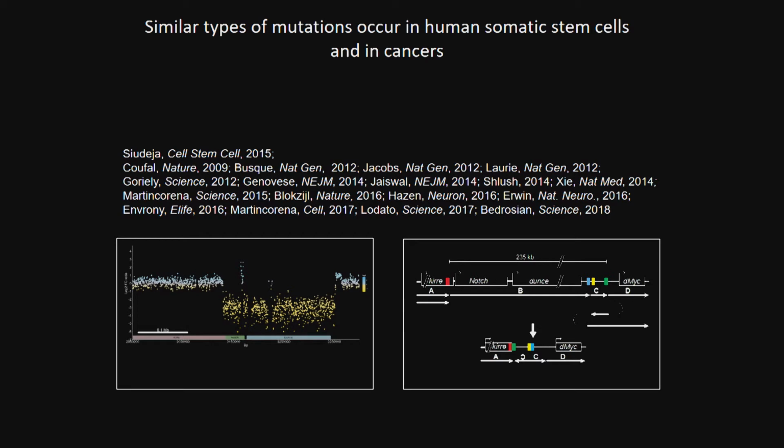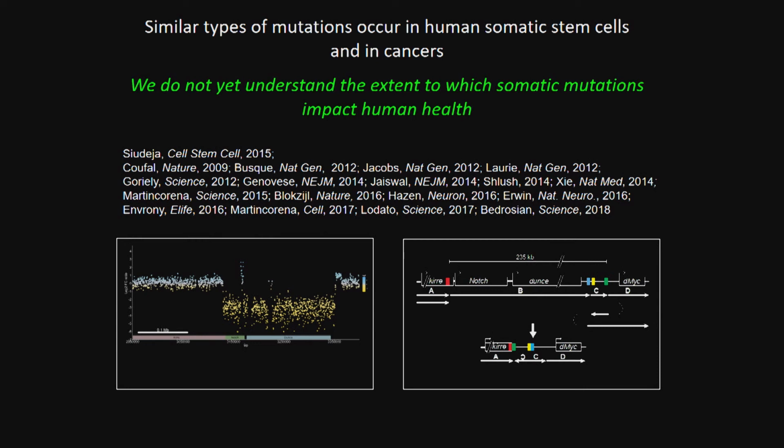So this, in recent years, in the last 10 years, it's become more and more apparent that this is really the normal state of adult stem cells, and that both in human somatic stem cells as well as in cancers, mutations are prevalent. So we think that this model system can really push us forward in terms of understanding this process. And importantly, there's really many questions here that are left to be addressed, and we do not really understand yet the extent to which somatic mutations may impact human health and may interface with different diseases.